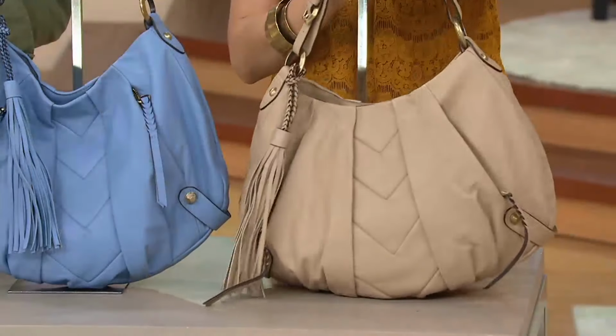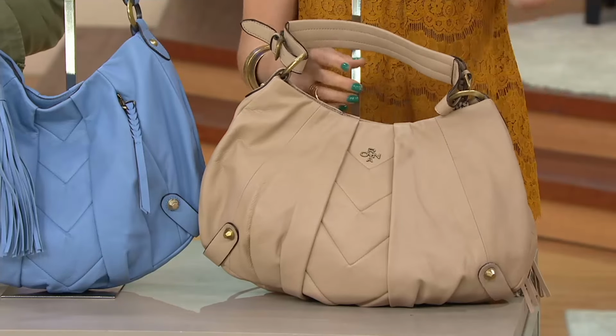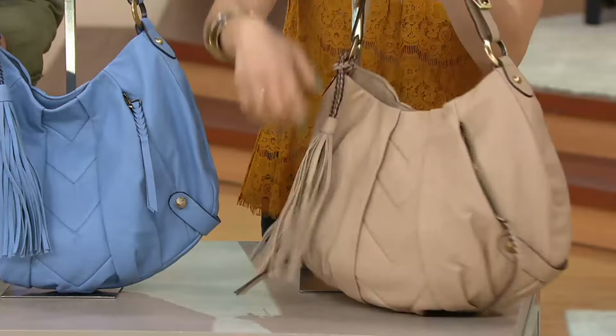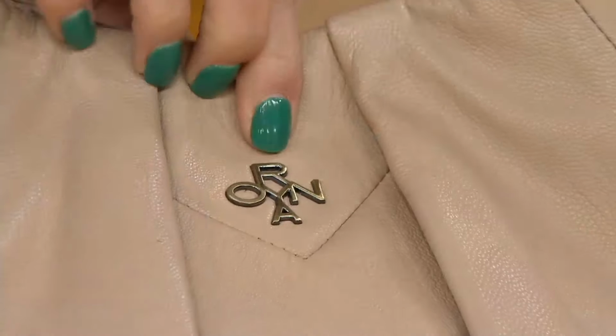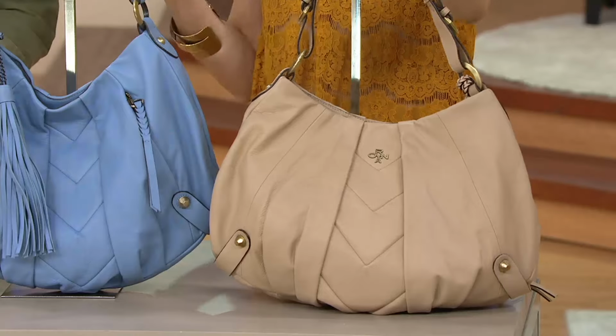But take a look when you spin the bag around. You've got the hardware, and technically, for us, this is the back of the bag. You can use this as the front if you want. Where we put the tassel is the front of the bag and the pocket. That is so cool. But if you want, when you pick this bag up at the restaurant or wherever you are, this looks like the front of the bag. I mean, who puts hardware on the back of the bag? This is why this brand is so major.